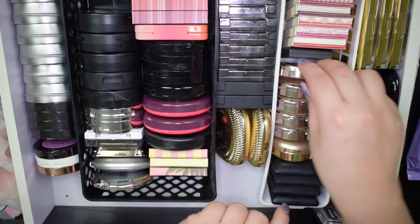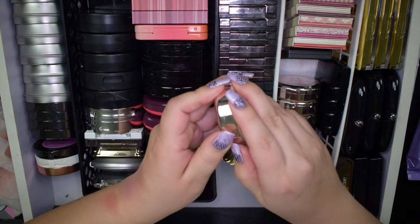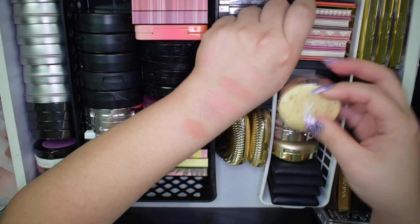I kept all of my Ciaté London ones. These are the baked gelée formulation. I did swatch all of them here. So you have Summer Love, which is this one right here.